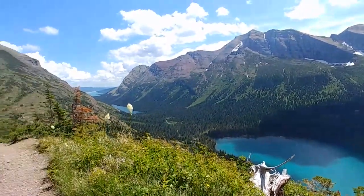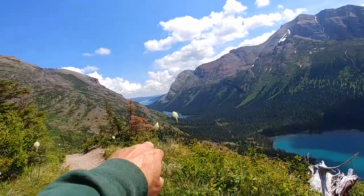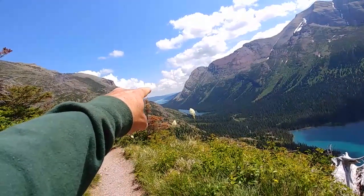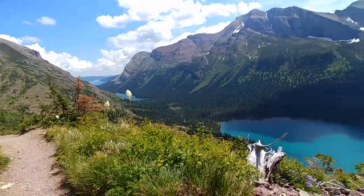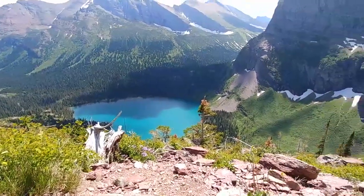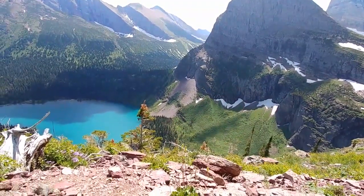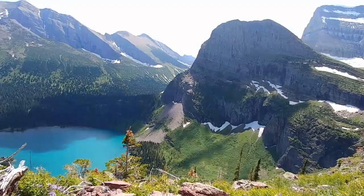This is the Glacier Valley right there. These two lakes we had to walk by to get here. It is still Grinnell Lake down there. I just realized and noticed this landslide right there. All that rock and soil had fallen off the side of this mountain at some point in time.